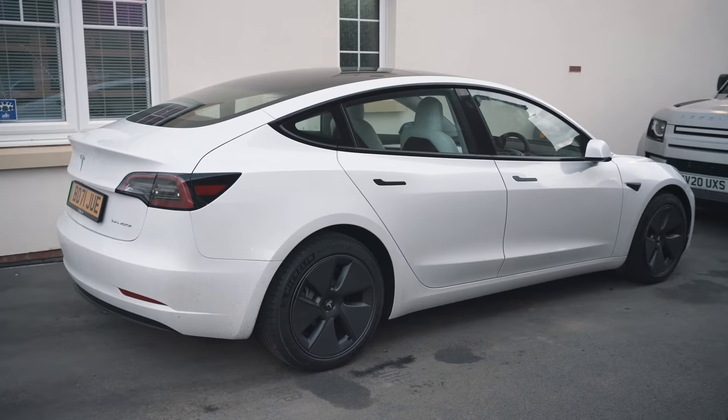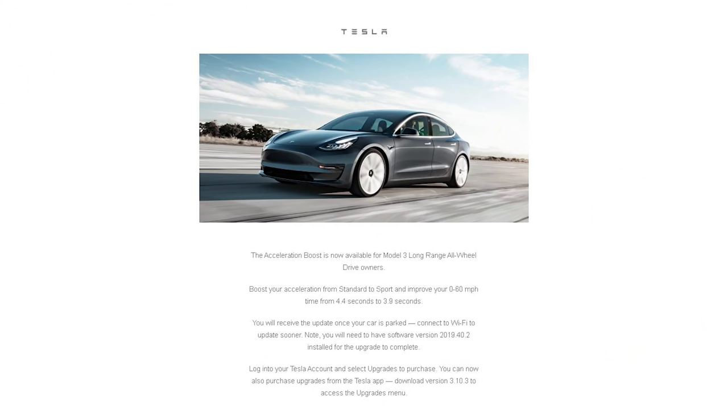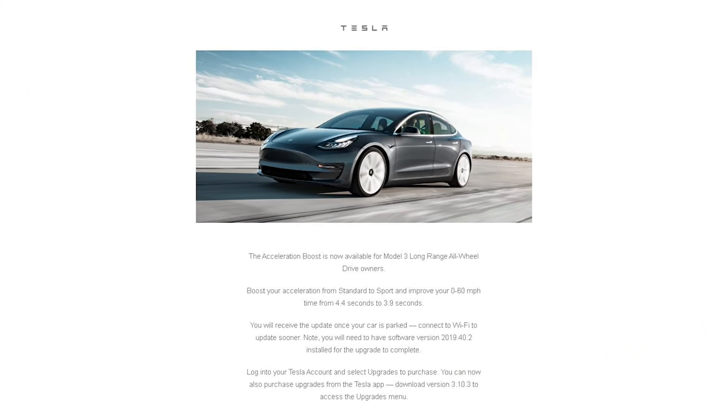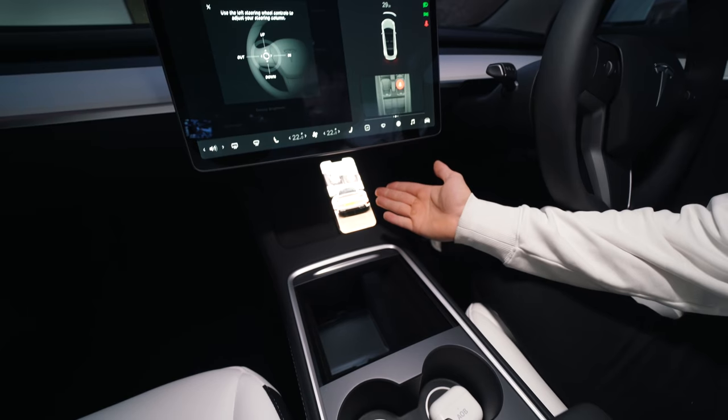Now, this is the dual motor long range version, not even the performance one. However, in the app, there is a setting that you can pay for to make this car faster. I think it costs like $1,500 or something. I love these wireless phone chargers here. So you put your phone on there and then it starts charging.